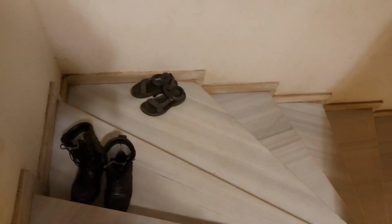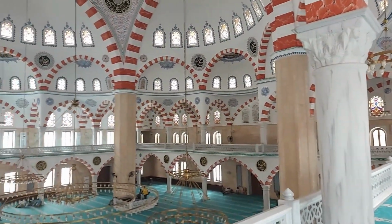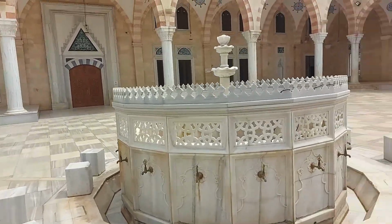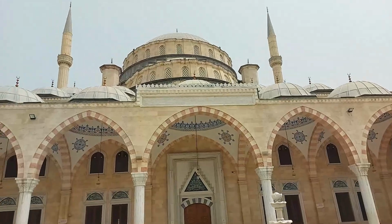The first thing you need to know is that you will be asked to remove your shoes before entering the interior prayer areas of the mosque. So whatever footwear you choose, make sure it's easy to slide on and off. Number two, there are no Western style toilets at the mosque, so take care of things beforehand if you're not comfortable using a squat toilet.